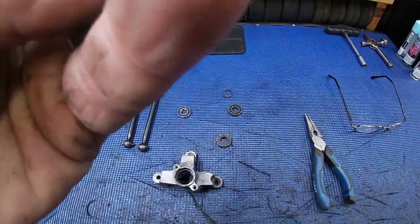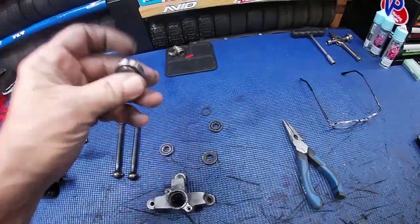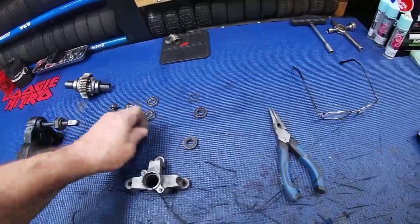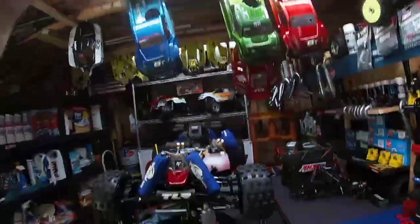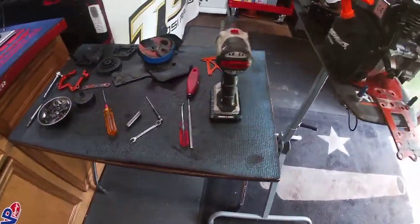I've got a brand new set of bearings here. These are Avid bearings out of the bearing set that I had here for the Losi 5B. So anyway, guys, that's what's going on with this. We got it all tore down.